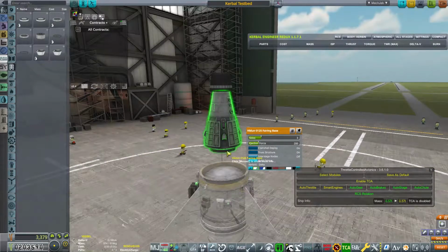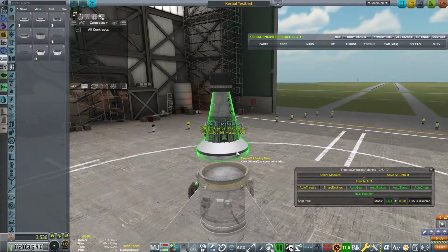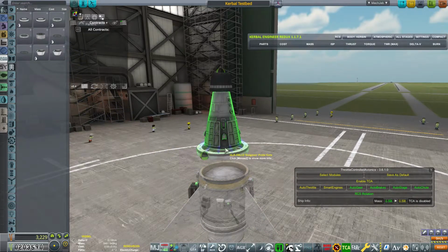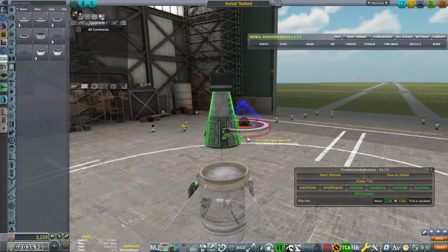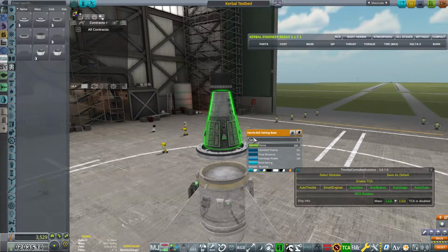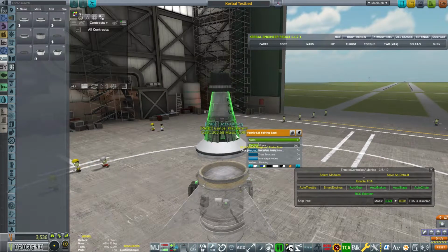Oh, that's got a build fairing button. Interesting. What about you? You actually have one as well. Wait, what? So if you have one and you have one, why do you not have one? Because you've done something. Look. Build fairing, sides, 5. There's a fairing.